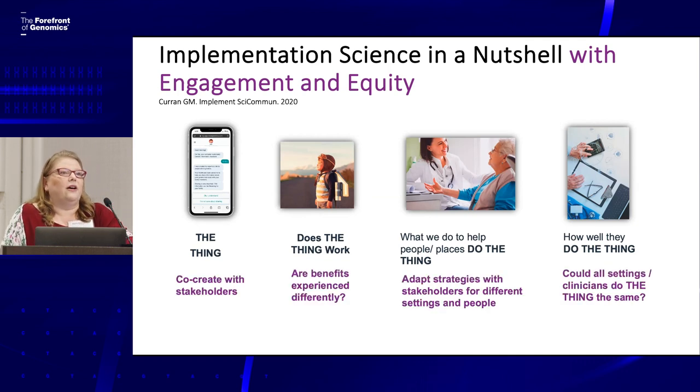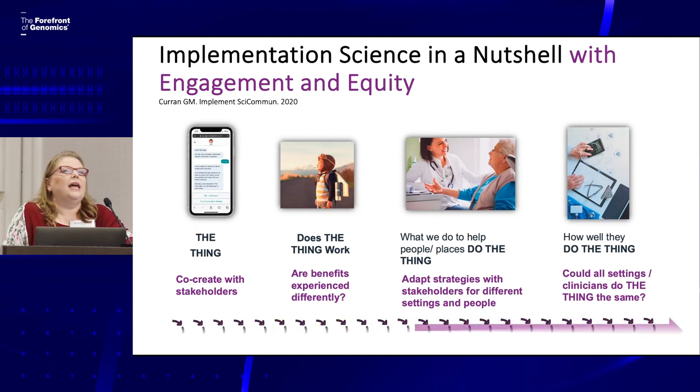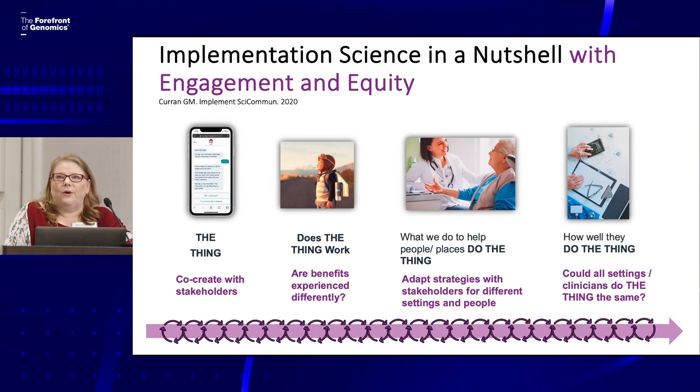Adding that equity thinking and engagement thinking is, again, co-creation. Are the benefits experienced differently and why? How do we adapt them with our participants and stakeholders for those different settings? And again, keeping in mind, if all settings can't do the thing the same way, what are those core components? And as Kate alluded to, by the way, it's never going to work right the first time. You do not develop the perfect solution. You have to keep iterating. You have to keep testing it, which is why engagement and implementation science across the spectrum is very important.